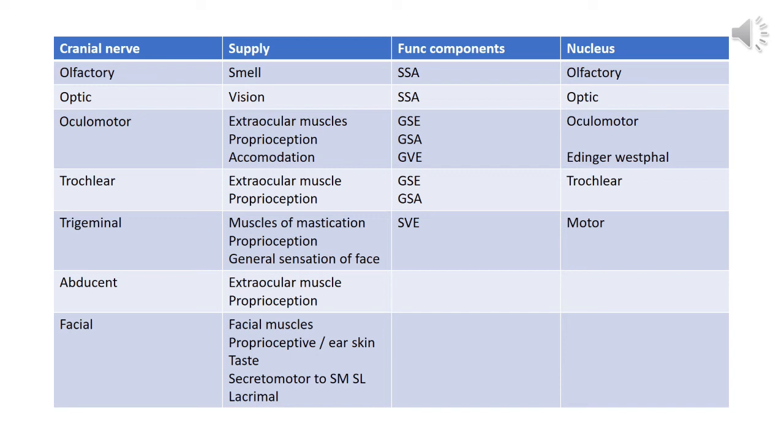Proprioception from those muscles, but here remember, proprioception from any muscle, whether it is a somatic derivative or pharyngeal arch derivative, is always carried by general somatic afferent. Nucleus is mesencephalic nucleus. Apart from this, trigeminal nerve provides general sensation to face. General sensation, that is pain, touch, obviously general somatic afferent. The nucleus associated is superior sensory nucleus and spinal nucleus of trigeminal nerve.